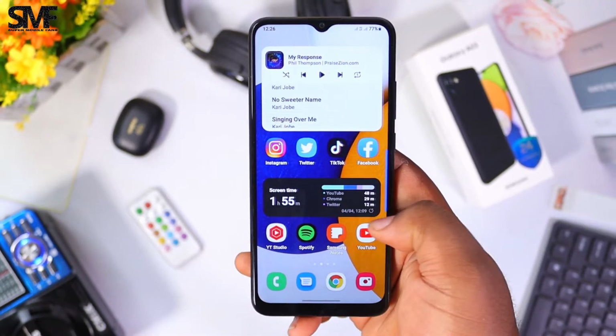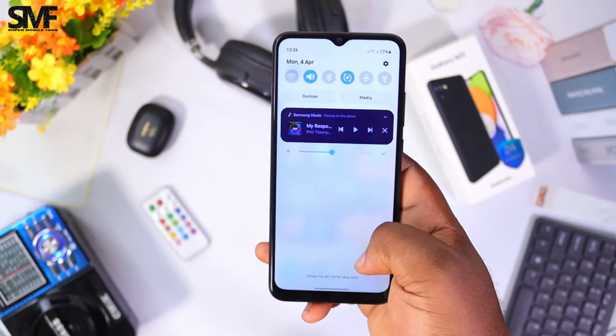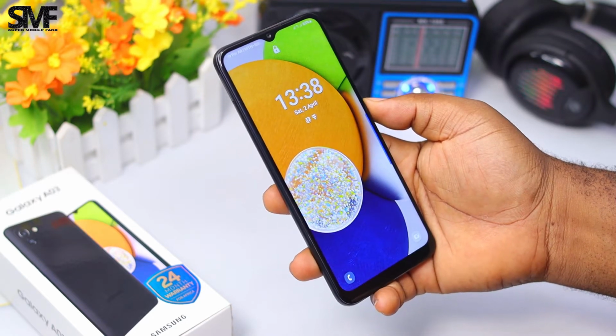I was expecting a fingerprint sensor at this price point, but Samsung decided a 48 megapixel camera and a better octa-core processor is more than enough. At least we get a good but not so fast face unlock security that also works well in the dark.